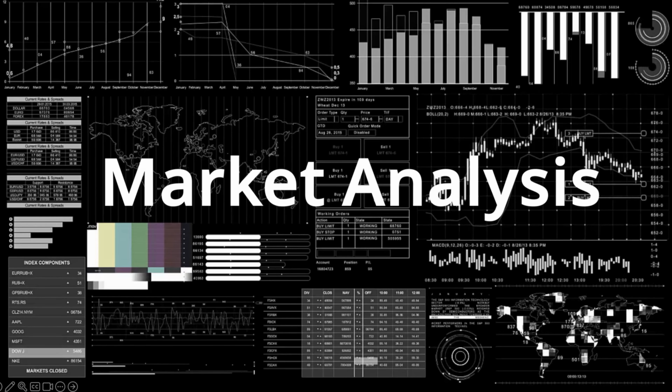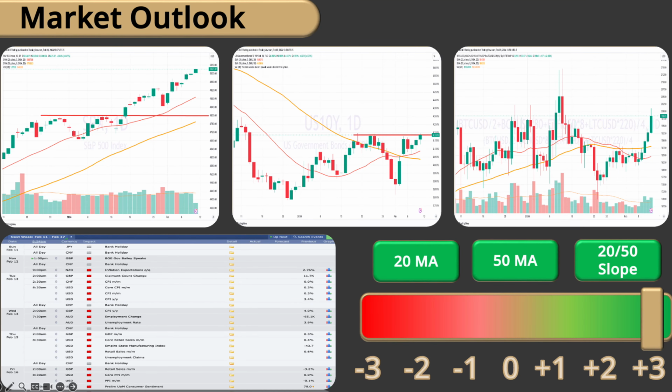So let's take a look at market analysis and see where we are. Again, no change, sitting at a +3. This is very bullish as far as the market environment goes. So until we see a change in the score, we don't want to be changing our outlook. And that's really where we want to go from.